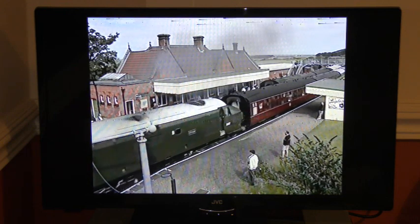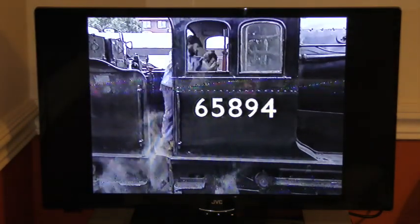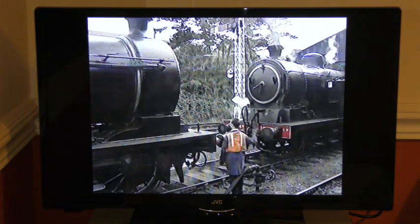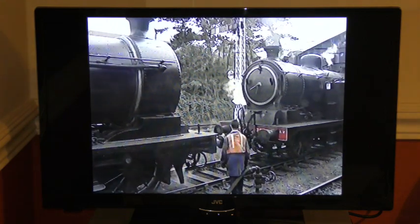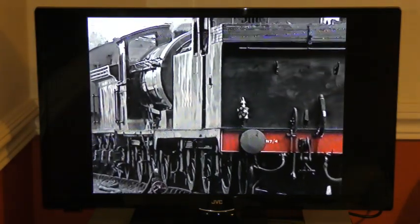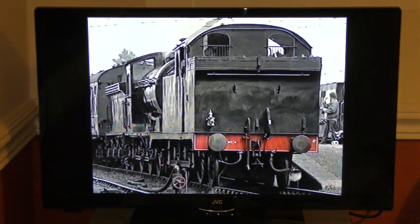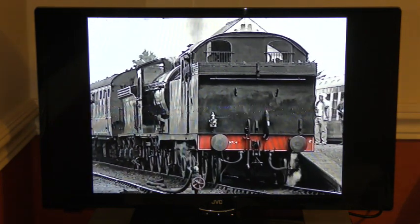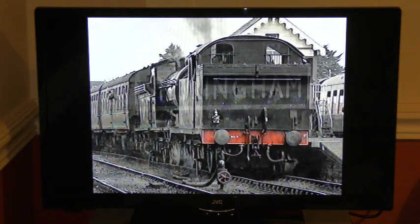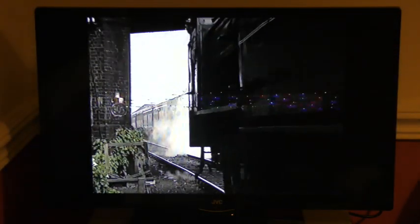There's the Class 37 again. Sheringham Station, the 060 J27 and the 062 Tank N7 are preparing to run double-headed to Holt.